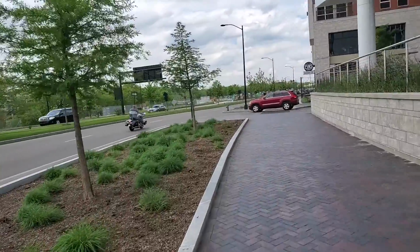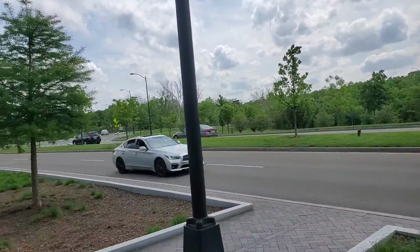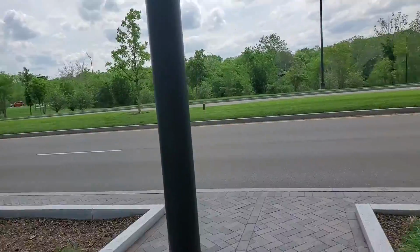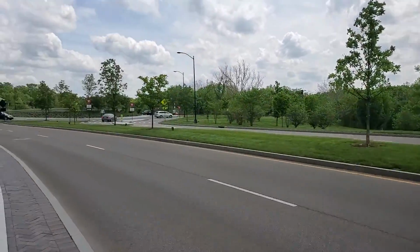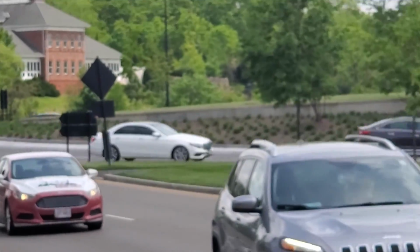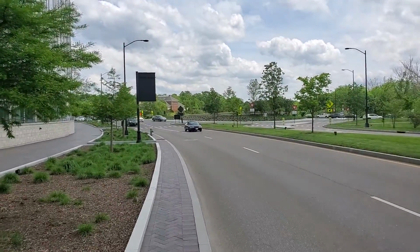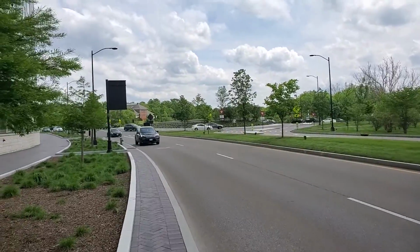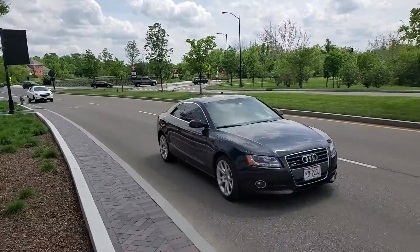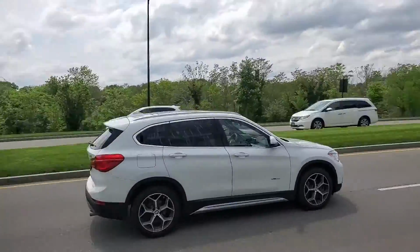Motorcycle. And then, this looks like a 5 series. It probably is. Oh, I think I see an S-Class down there. There's a white S-Class down there. Right there. That is a W222. We got an Audi coming up. A5. And this is an X1.